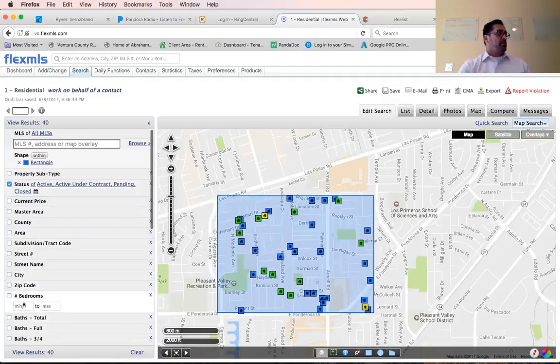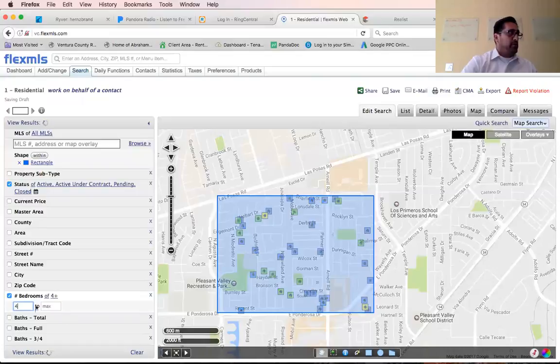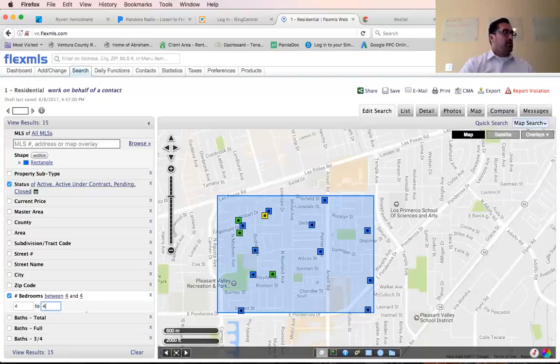I know we're looking at a 4-bedroom, so since there's 40 in there, I want to look at 4 bedrooms only. Comes up to 19. That's 4 bedrooms plus. Well, let me look at how many 4-bedroom only are in there instead of 4-bedroom plus. There are 15 homes in that little market, and that's probably less than a half-a-mile radius or so.